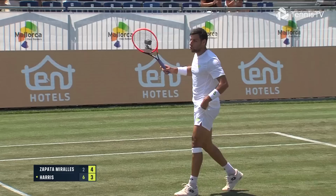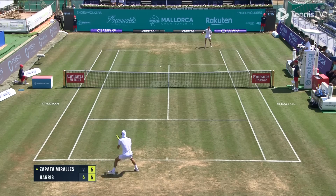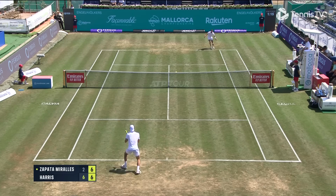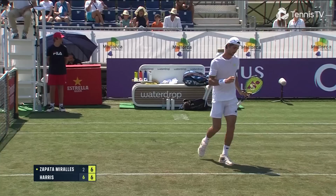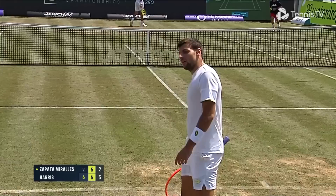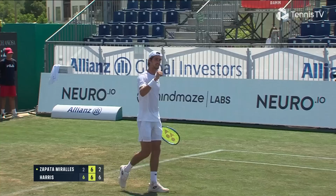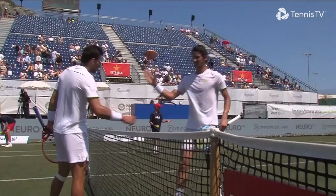Five points in a row from... in. Igoros, 5-2, Harris. Juego set partido, Harris. 2-0, 6-2, 7-6. The winning shot, 6-2, backhand cross court, which takes Lloyd Harris.